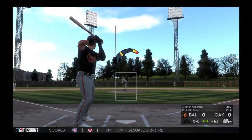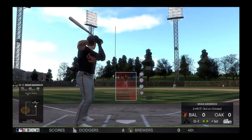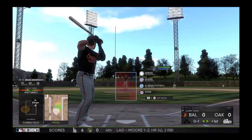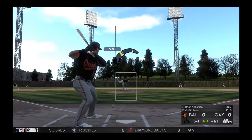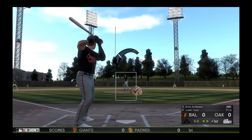First pitch on its way. Good slider there. Gets a swing and miss. One strike. That's off the plate, a ball. Sinker here. A ball and a strike. 1-1. There's the heavy sinker right there.